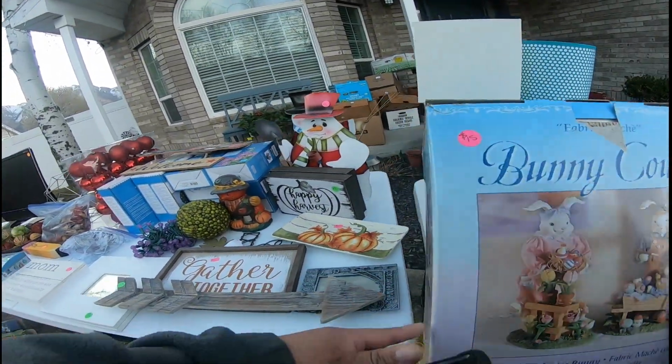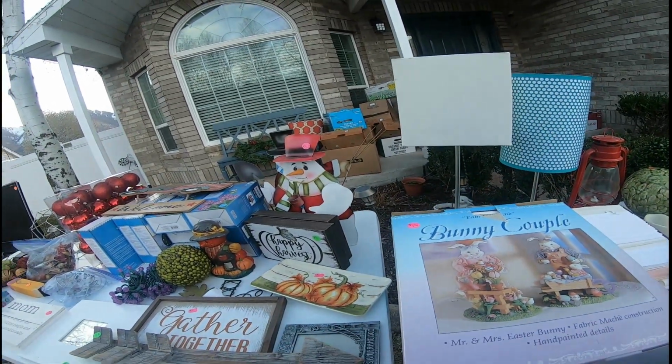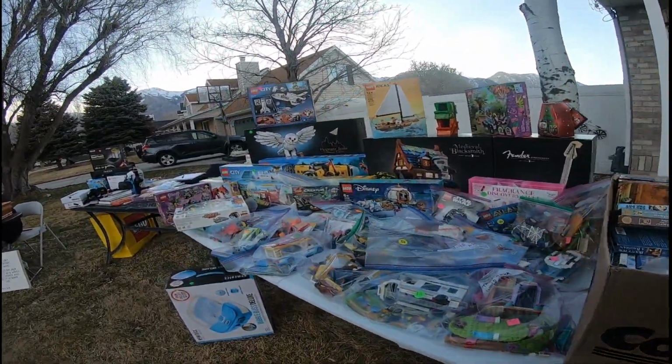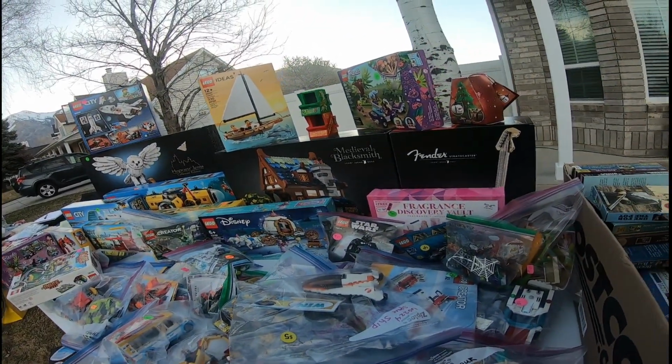$15 they want for this set. Not a good sign. Let's see. I want to pass on those. There's a monitor. Let's see the Legos. See some open in a bag and some brand new.